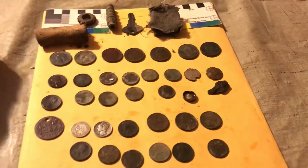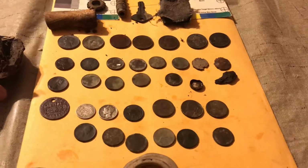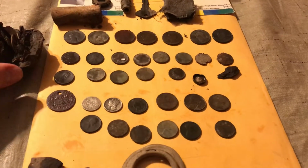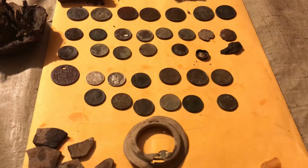There's a lot of technology out there that you can use. And like I always say, get to digging. You're never going to find this stuff sitting on the couch, folks. So get out, get to digging. God bless each and every one of you.